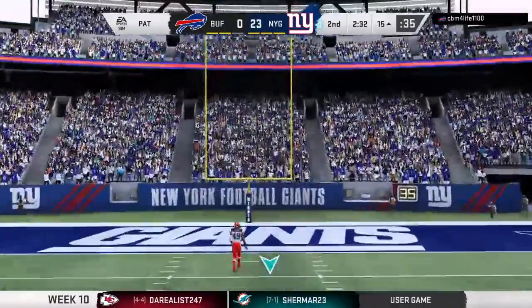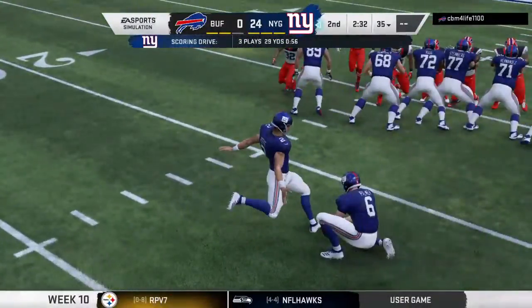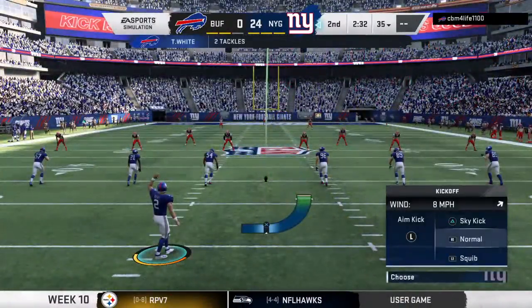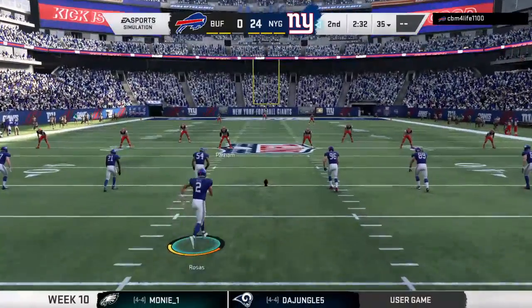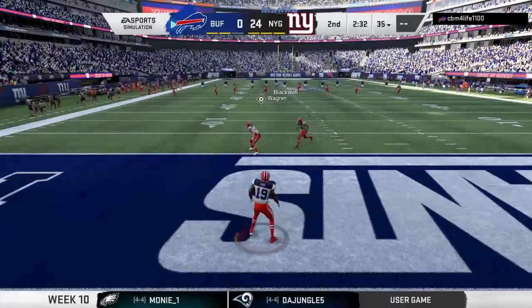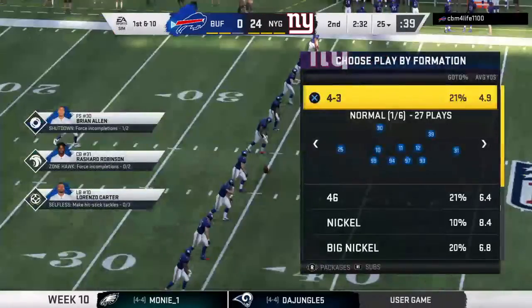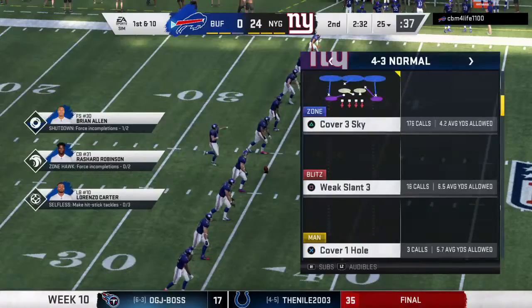And the Giants are able to add on to their lead. PAT up and good by Rosas. And a rout is on here in this first half. Now after the touchdown, here's Rosas on to kick it away. And that'll carry over the back line of the end zone for a touchback.